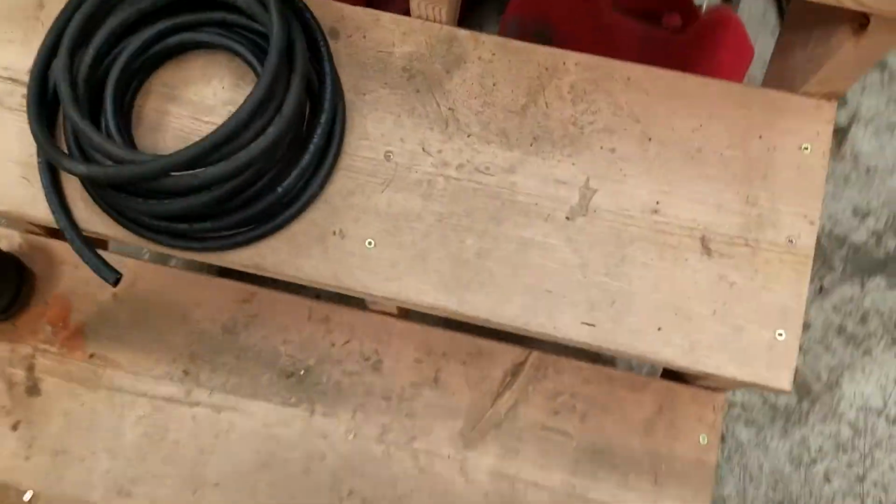So we made a little time lapse of us tearing the front end off of the truck here on this GoPro.